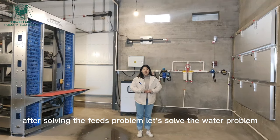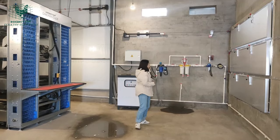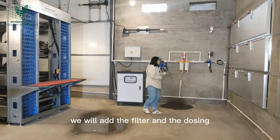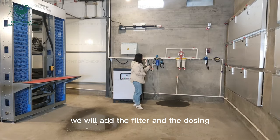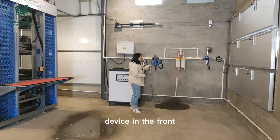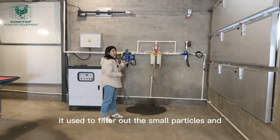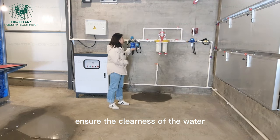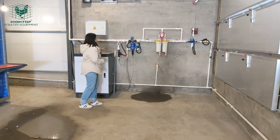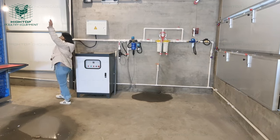After solving the feed problem, let's solve the water problem. We will enter the filter and the dosing device in the front. It is used to filter out the small particles and can ensure the cleanliness of the water. Then the water will flow through the water pipes.